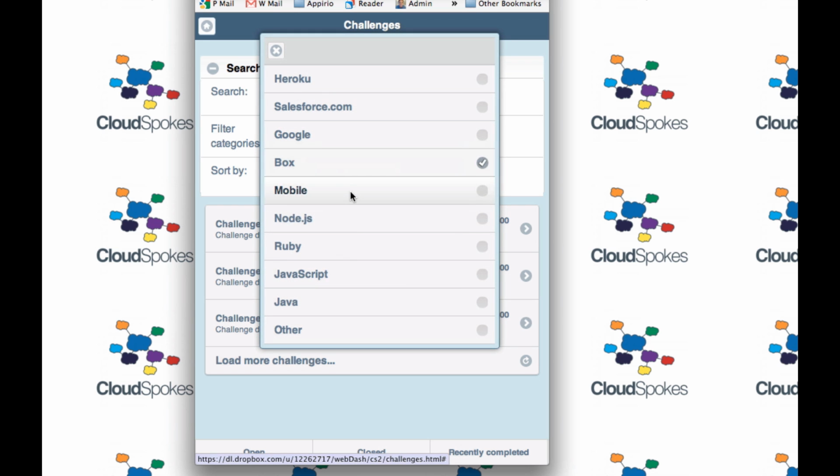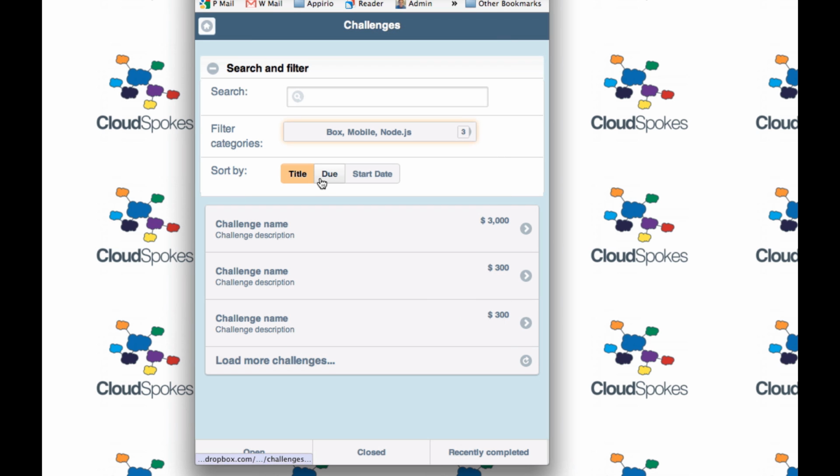You can also choose different ones here, and then you can sort by title, start date, or due date. So that was kind of neat. And then of course it has the other challenge information down here too. So I liked how he did that. I'm not sure if I would search for multiple categories, maybe just one, I'm not sure. But I do like how he can sort the results by certain things here.